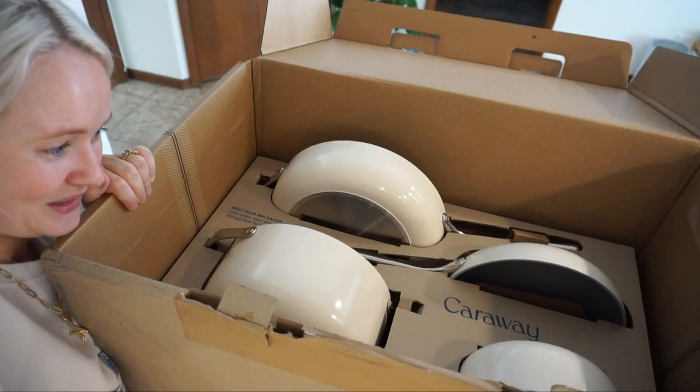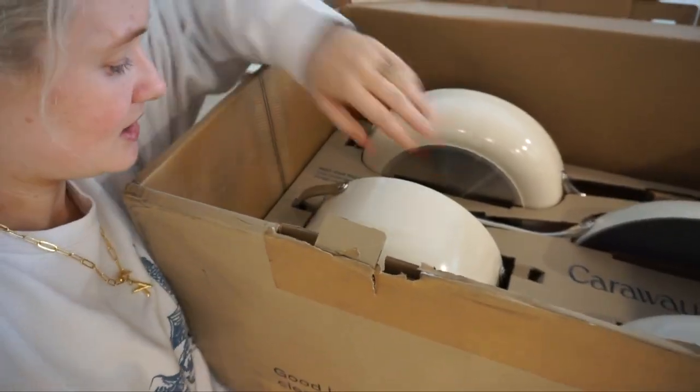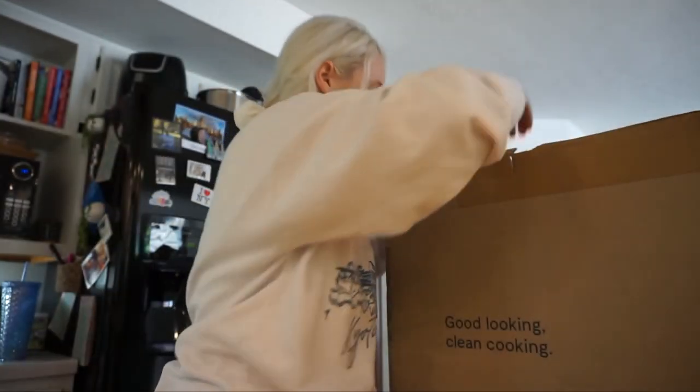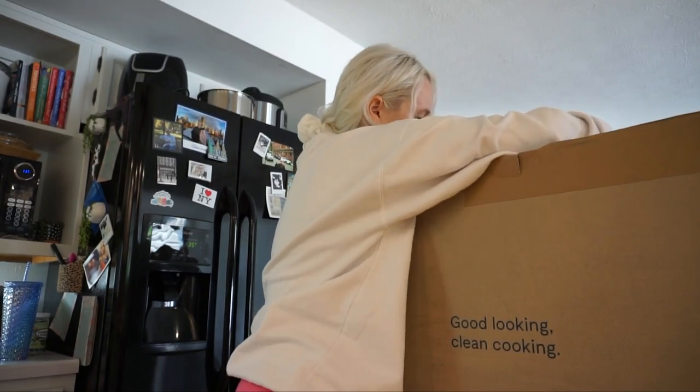Oh my God. Wait, let me look at it first. Yeah, you're gonna like it. Oh my God, this is actually 10 times better in person. I got the cream. It's gorgeous. Oh my God, you guys. This color is gorgeous. Let me pull one of these babies out.